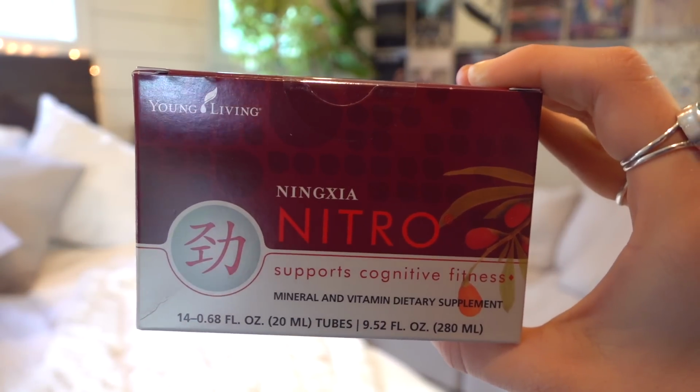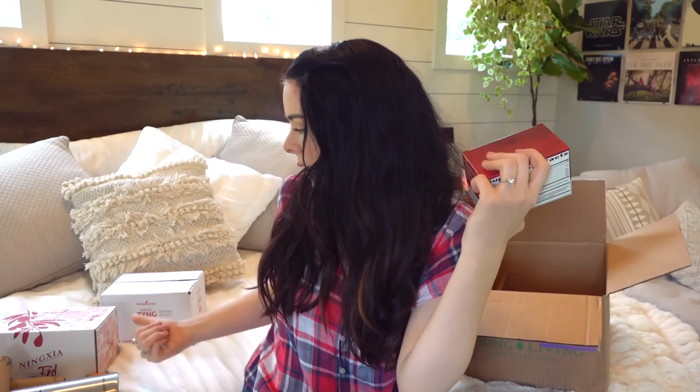And then we got also for free this Ningxia Nitro. It says it supports cognitive fitness. Now I had this last year actually at the Young Living conference in a drink, and it doesn't taste good by itself, but you can mix it with juice or even with just straight Ningxia. This is kind of just like an extra boost. And the other ingredients it has are sweet cherry, kiwi, blueberry, acerola, bilberry, black currant, raspberry, strawberry, cranberry, coconut fruit nectar, and then I don't know what pectin is, but that's in there as well, and xanthan gum at the very bottom. So I don't know what that means, but there's that. And yeah, so Dan's probably going to be the one to drink this because I think this is more of an energy shot type thing that's just more natural.